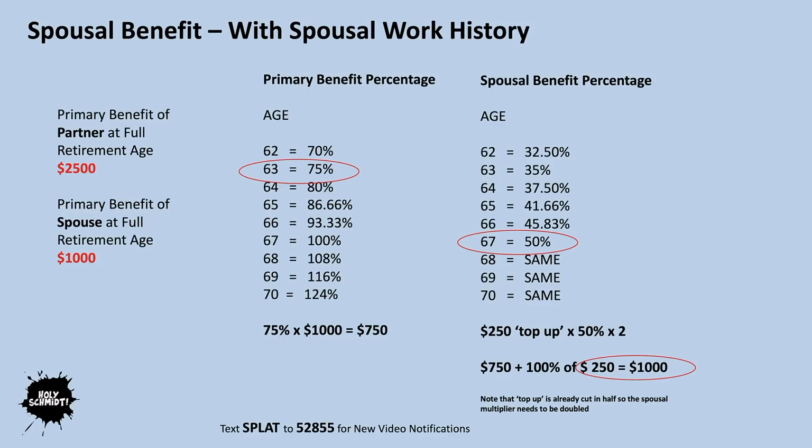But what if you're 63 and you have a primary benefit coming, but your spouse hasn't filed yet? So you file at age 63 and you get 75% of $1,000, so that's $750. But there is no top-up because your spouse hasn't filed. Now let's say that your spouse waited until you were 67 before he or she filed. Your top-up would be the full $250. So you'd receive your original $750 from when you were 63, and the top-up would happen at 67, so you'd have a total of $1,000 per month.